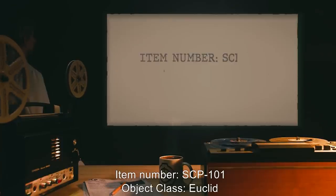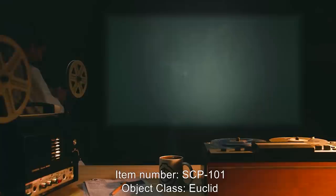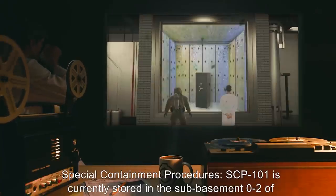Item number SCP-101. Object class, Euclid. Special containment procedures.